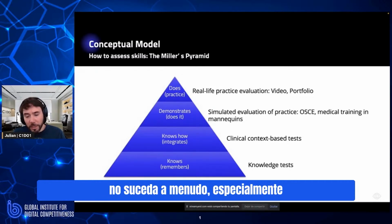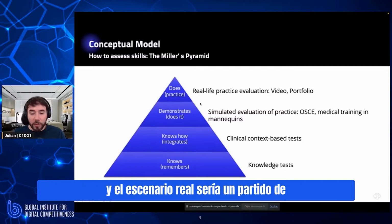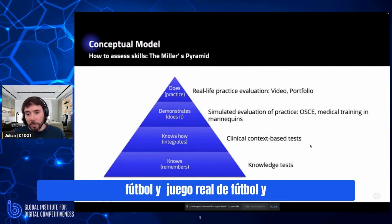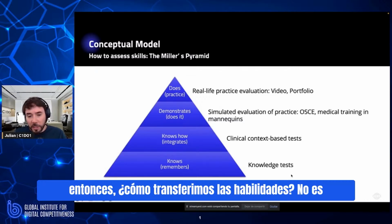It doesn't happen that often, especially in the healthcare area. And the real scenario would be a game of soccer. So an actual game of soccer, and to see the performance of the trainees. So how do we transfer skills?